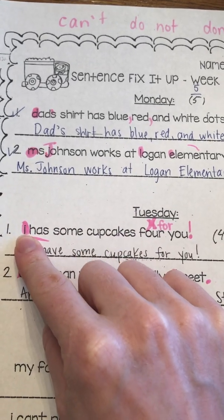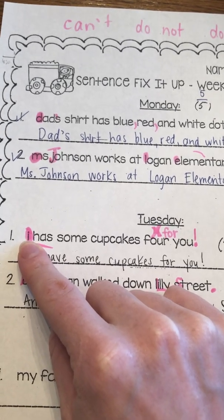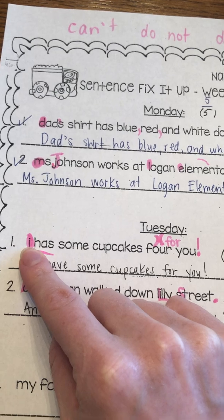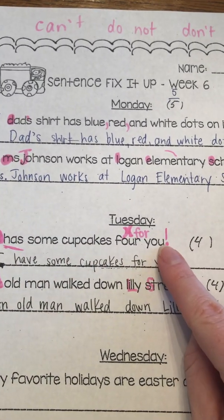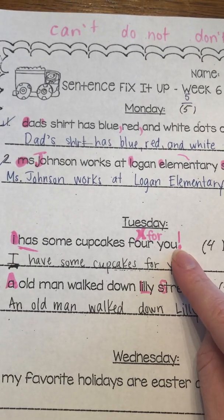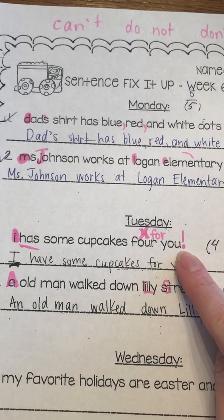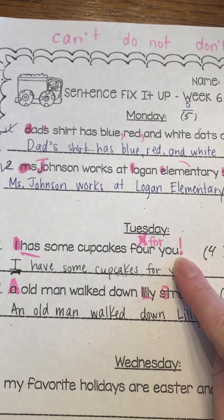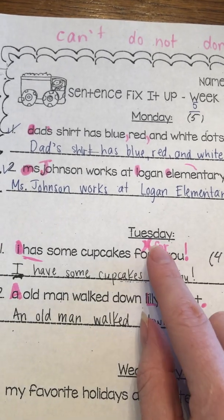Immediately, this I should never be alone without being capitalized. And second of all, it's the start of a sentence. So I needs a capital. We need some punctuation at the end of the sentence. It could be a period, or if you want to add a little bit more emphasis or excitement, it could be an exclamation mark. So, "I have some cupcakes for you." And then the reader knows to make it a little bit more exciting.